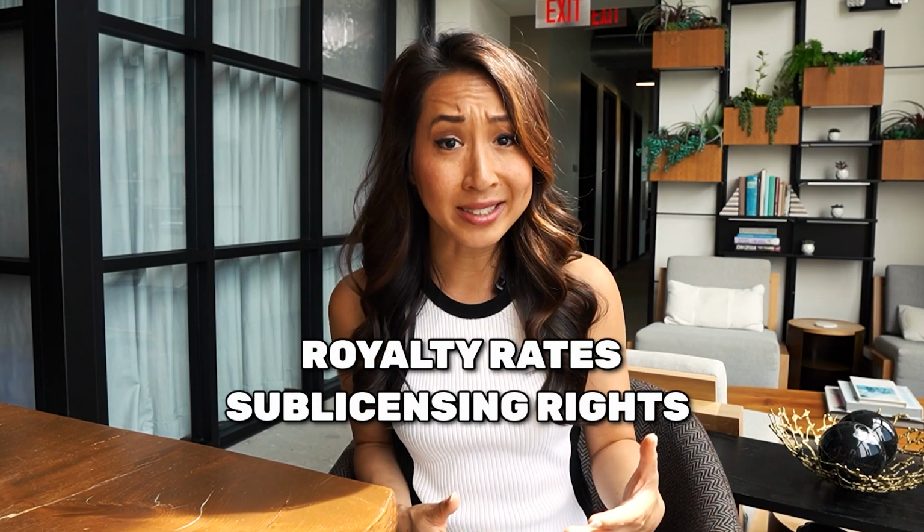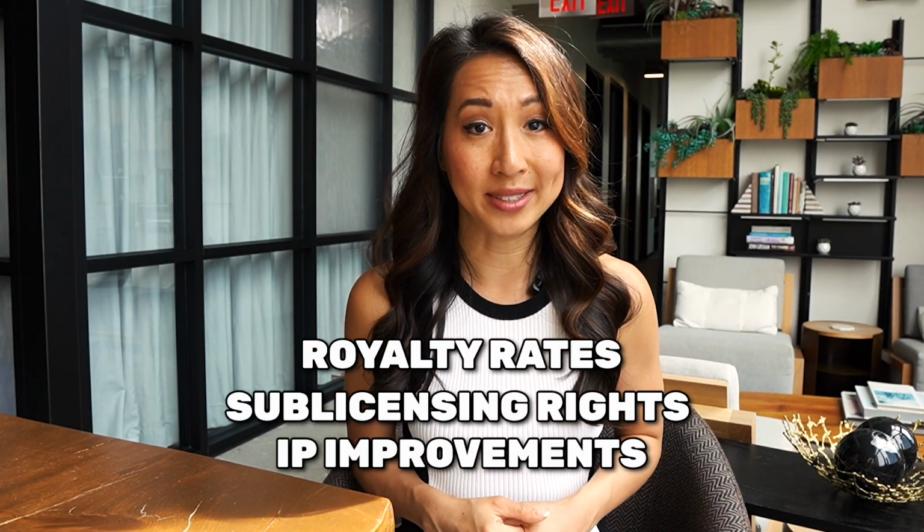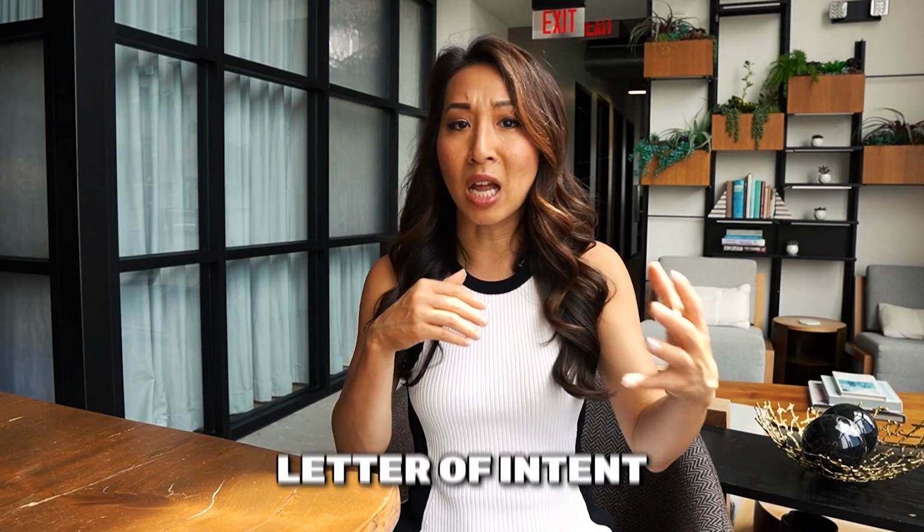So to overcome this hurdle, engage the university's tech transfer office early on to get that straightened out. Push for clear terms, whether that means royalty rates, sub-licensing rights, or IP improvements. And finally, get whatever you agreed on in writing. A letter of intent or an option agreement is sometimes enough for a phase 1 proposal.